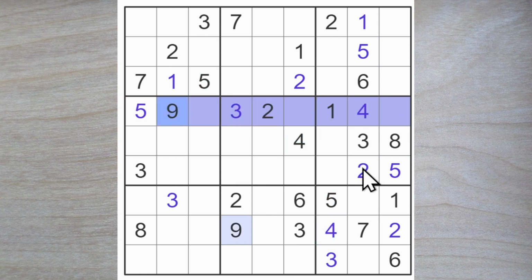The 9 now must go in one of these 2 squares. We also need a 6 and a 7. So 6 and a 9 block here, making this a 7. And these are 6, 9. And these, therefore, a 7, 8. The 7 blocks here. So here's an 8. And here's a 7.